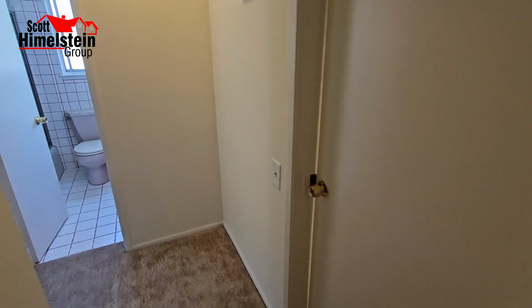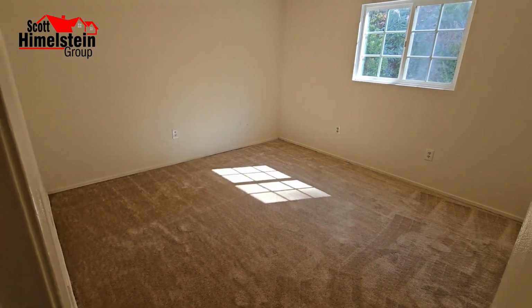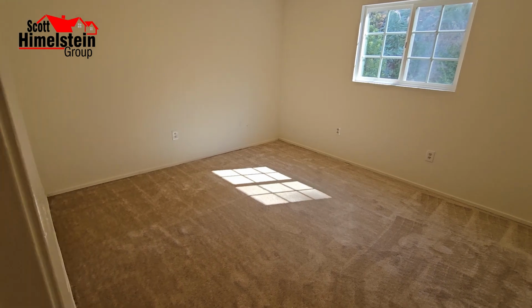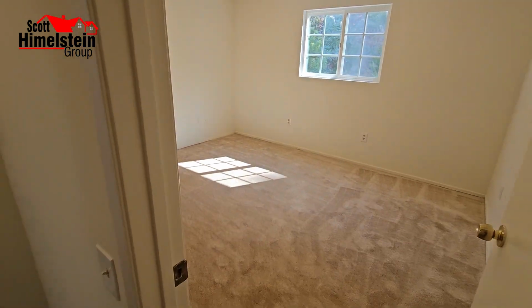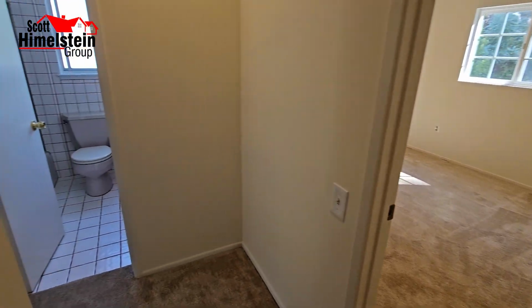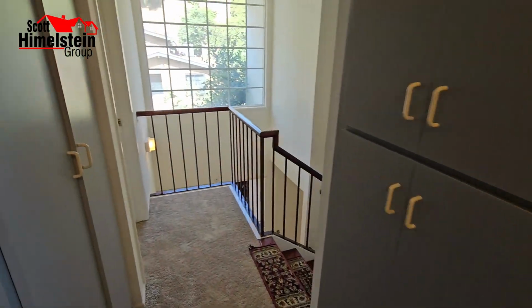All right, so we're taking a look at some of the other bedrooms upstairs. We saw the primary bedroom and the adjacent bedroom attached to it. And now you've been able to see this bedroom as well as 2 others. So upstairs, you have a total of 5 bedrooms.